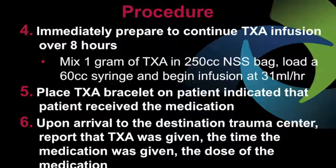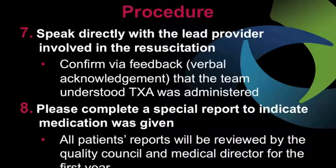And then once you get to the designated trauma center, whether that's our center or one of the others, you're going to report that the TXA was given, the time the medication was given, and the dose that was given. You're going to speak directly with the lead provider involved in the resuscitation and confirm via feedback, whether that's verbal or written. If you have a sign off, that's fine, that the team understood that TXA was administered. If there are any issues, please document that as well.